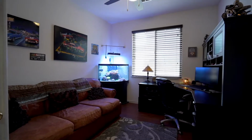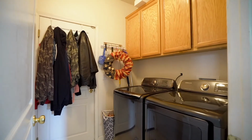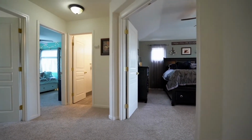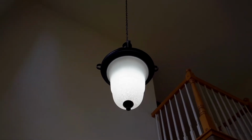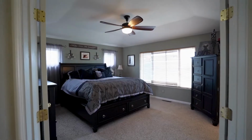This home includes a downstairs office and full bathroom for guests. Head upstairs and find two guest rooms, a remodeled bathroom, and the master suite, complete with walk-in closet.